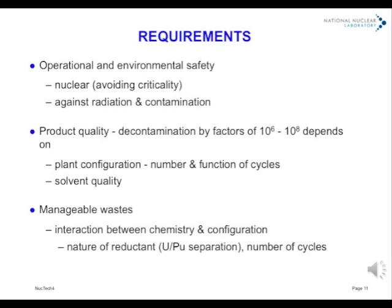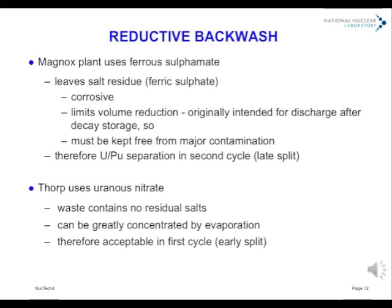Finally, wastes must be manageable within strict regulatory limits and without too much difficulty or expense. This is a major consideration in determining the configuration of the plant and the detailed chemistry employed. In this respect, the significant stage is the reductive backwash of plutonium. The Magnox plant was designed to use as chemical reductant ferrous sulfamate, which is very effective, but leaves a waste loaded with corrosive iron salts and sulfuric acid that would be very troublesome to store.